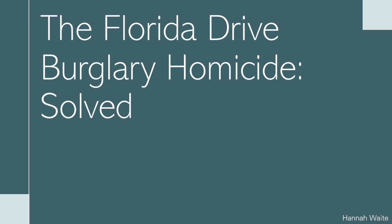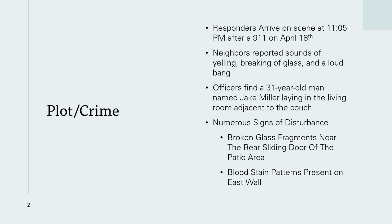Below here is the Florida Drive burglary homicide solved. The initial plot and crime was when responders arrived on scene at 11:05 p.m. after a 911 call on April 18th. Neighbors reported sounds of yelling, breaking of glass, and a loud bang.